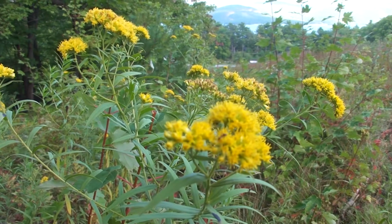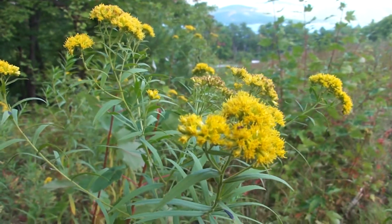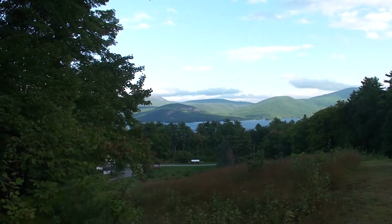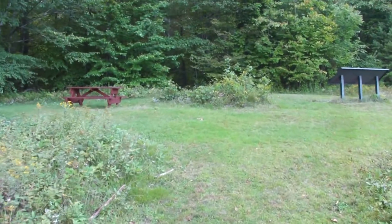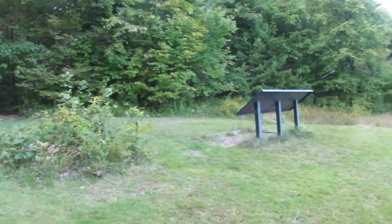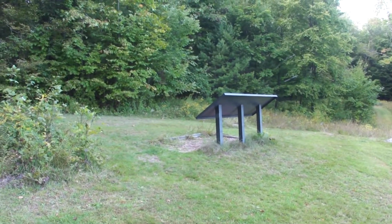I don't know my plants that well. This is probably something hideous like ragweed, but from here, you can now see the lake. And we've reached the top. Well, intermediate top of the open area. Got a nice little picnic bench. And a sign thingy that tells you where you are and what you're looking at.